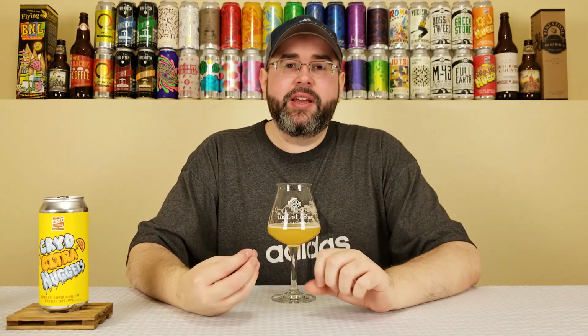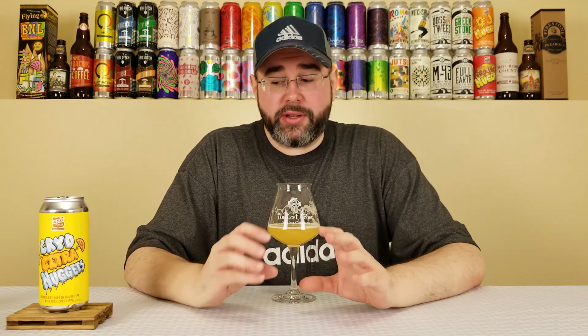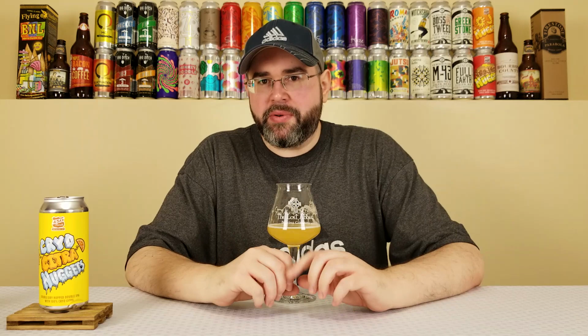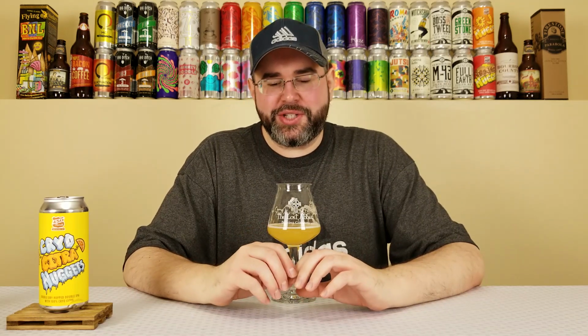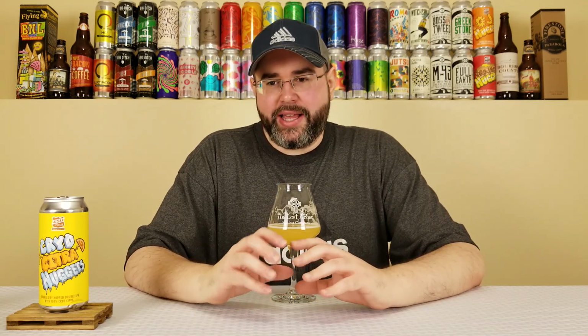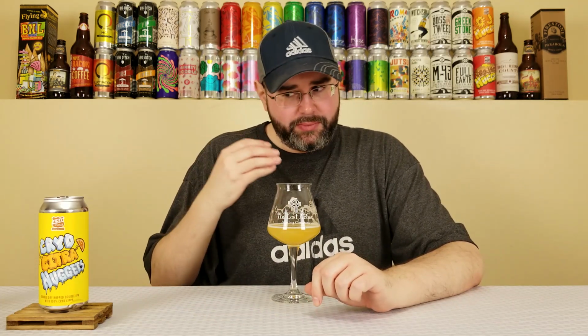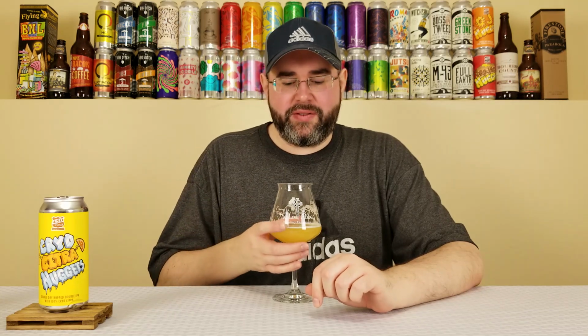That candied fruit character, I usually get in Grim Artisanal Ales beers. They do a lot of candied, almost gummy bear type of noses and taste to their IPAs. And I get them here and there, but this one more so than almost any New England style double IPA that I've drank probably in the last half a year. This has a huge candied component to it that I'm digging, but I don't know if I would want to drink more than a can of it, if that makes any sense.